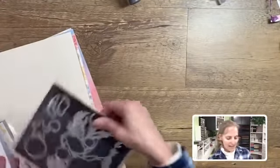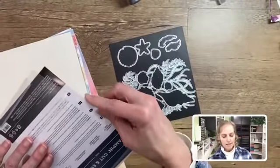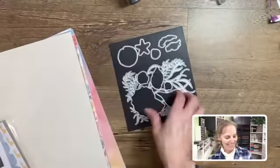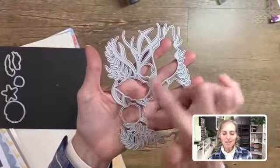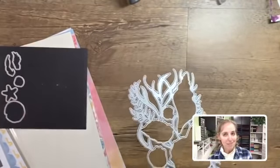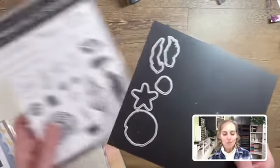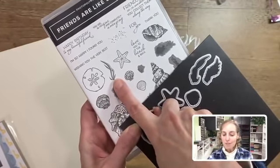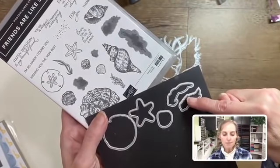So here's the die set that goes with it, and the dies are called Seaside Seashells dies. And this is the die that I was talking about, that it cuts out all those images. Now, why would we do them all together like that? Because there's really something cool with this suite, and I'll show you that soon. These are 2 other dies that would coordinate with those images, and then you've got some seaweed, like this piece here and this piece here. Those would die cut out with this. Okay.